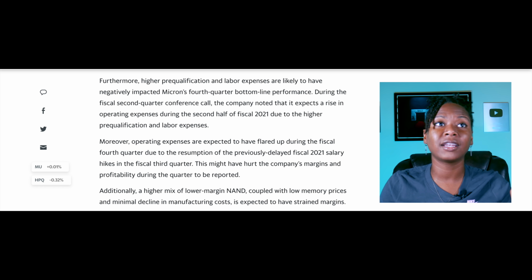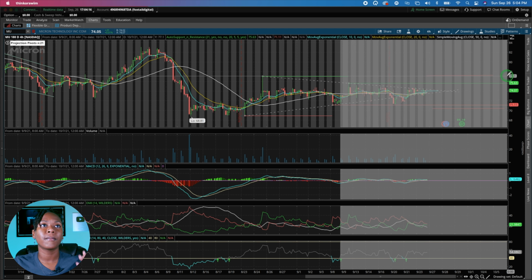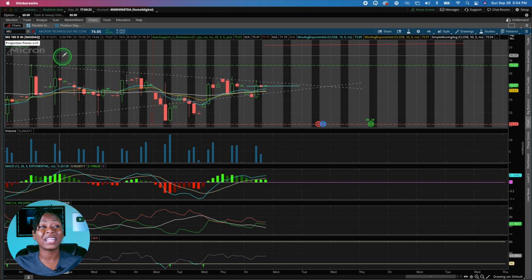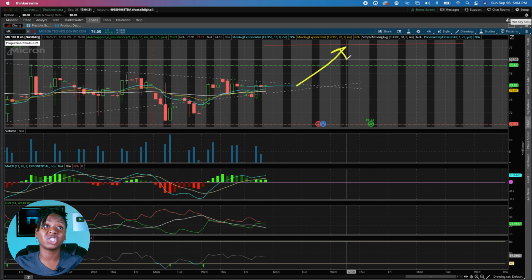But like I said, we're going to do some type of spread to benefit from that implied volatility gap. So as you'll see right here, we kind of have been trading in between a zone, and it's kind of looking like it formed a flag pattern. We've seen that before on previous videos when we were talking about Apple, and I mean, it just literally shot up. So we'll see about this.